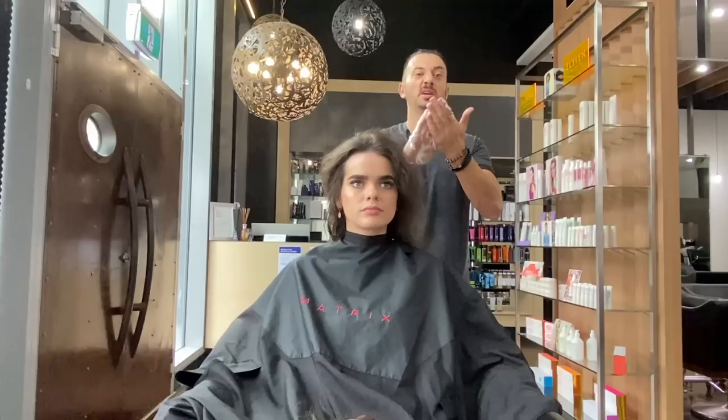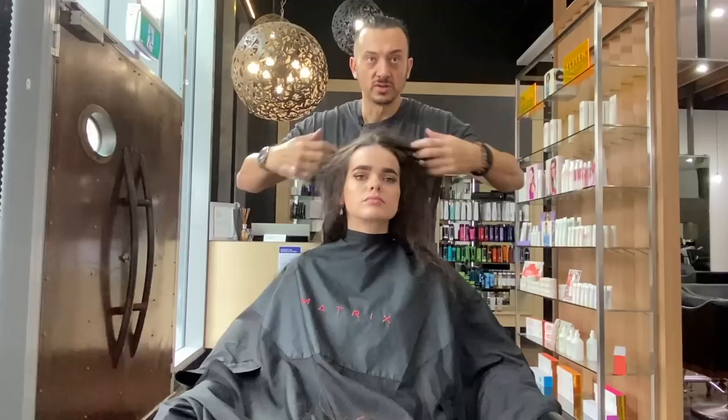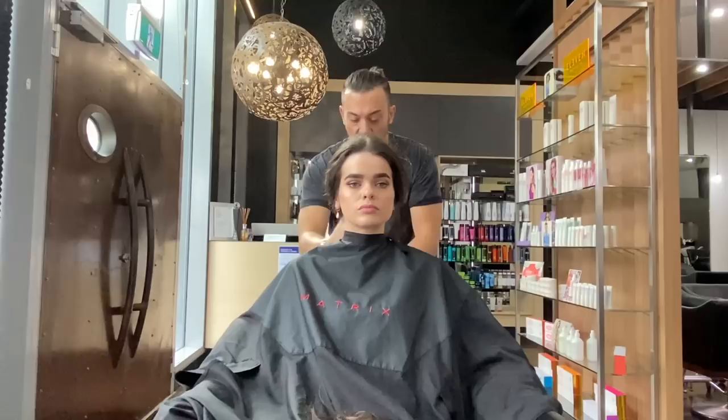It seems to work really good. Majority of this we're gonna put in the top, just in the hairline here where I said is a little bit fluffy. I put too much in there. So if you use too much, grab a towel, take it off.